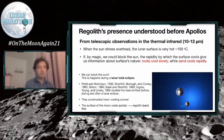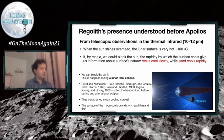with temperature changes. So if you observe the heat emitted by the moon, it's very hot because it's illuminated by the sun. When it's illuminated by the sun, it can reach 100 degrees Celsius. But if we had a way to block the sunlight, we could study how the lunar surface cools. And this is exactly what they did, these gentlemen.